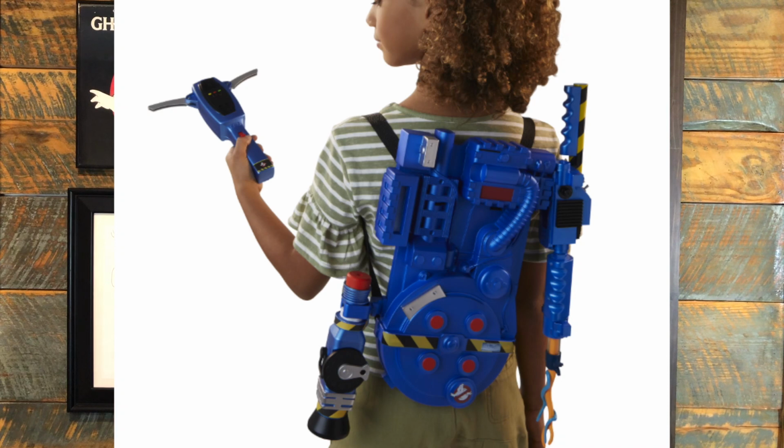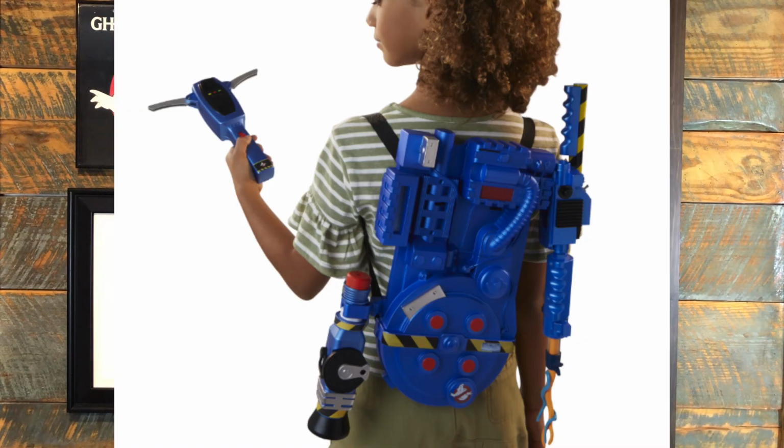We have the Proton Pack, which is going to retail at $14.99. Now, it's just going to be the pack. It's not going to have the Neutrino Wand, or the Proton Blaster as they're calling it. But the Proton Blaster is going to be $14.99 as well, so you can get a full pack for $30, which seems really reasonable. In terms of the details, we don't see too much. It looks like there could be some light-up features, but at the $14.99 price point, it's probably going to be very bare bones, but still it looks great.